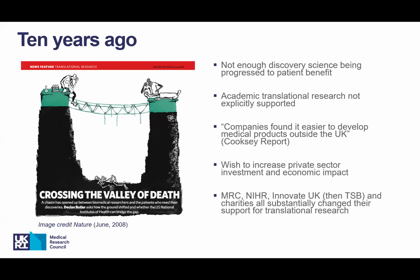So just to give you a little bit of background, 10 years ago, actually the image on the slide here is an article from Nature referring to the then NIH director Elias Zerhouni's review of basic research. And that had a similar conclusion to a major review of health research in the UK, chaired by David Cooksey, often referred to as the Cooksey Report, which had highlighted that there was a serious problem with what was referred to as the Valley of Death, the first translational gap. And we just were not capitalizing on the excellent legacy of discovery science, and important advances were not being pushed or pulled through to market and patient benefit.